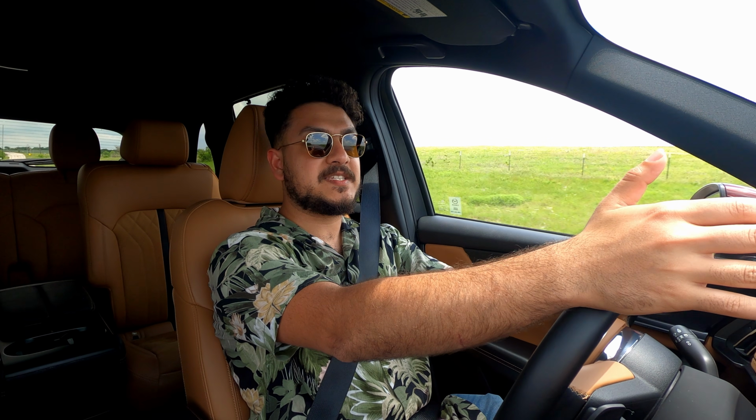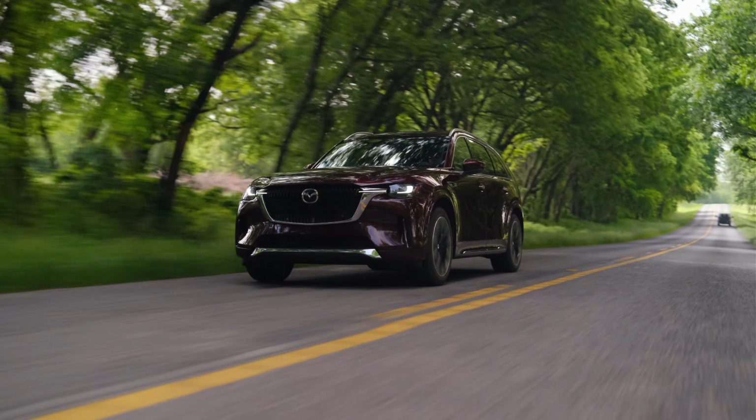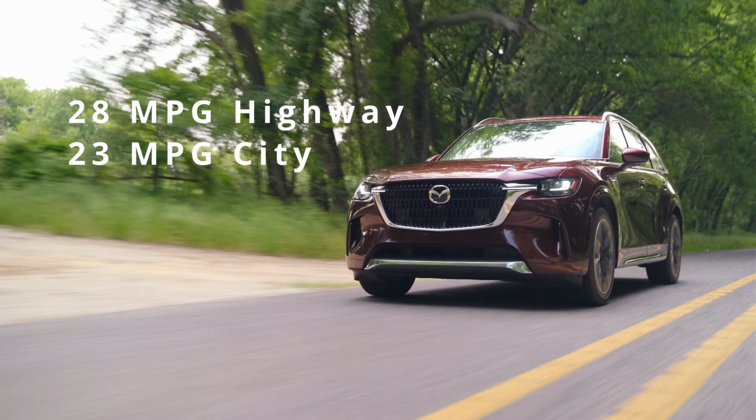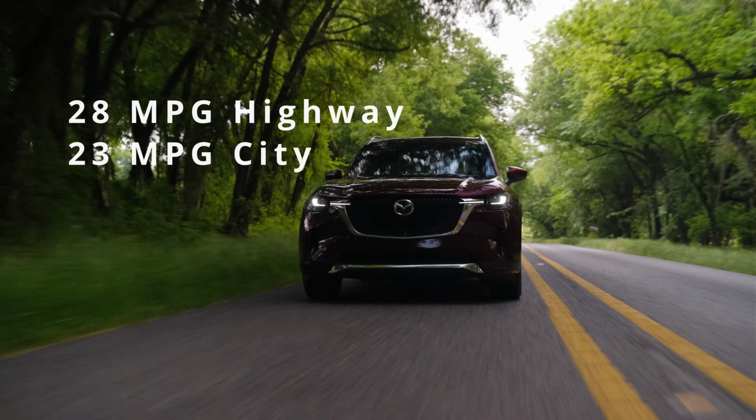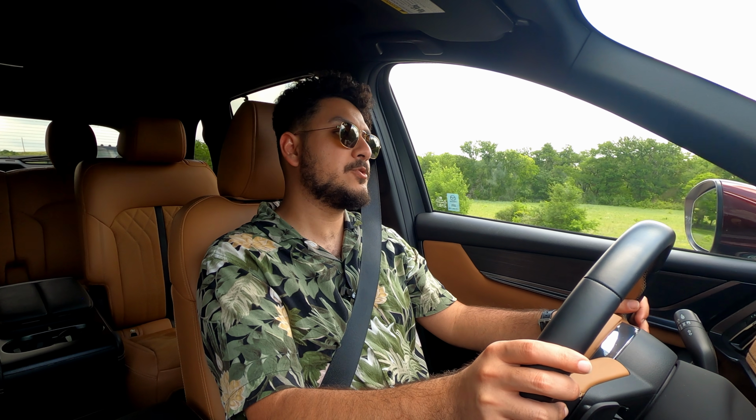And with all that package being said, even though this is a 6-cylinder engine and it also is a mild hybrid, not a full-on plug-in EV or anything like that, it gets pretty impressive fuel economy. We're looking at 28 highway and 23 city with this car, which is pretty impressive for the size of it. So you don't make too big of a compromise not going with something 4-cylinder in this segment, for sure.